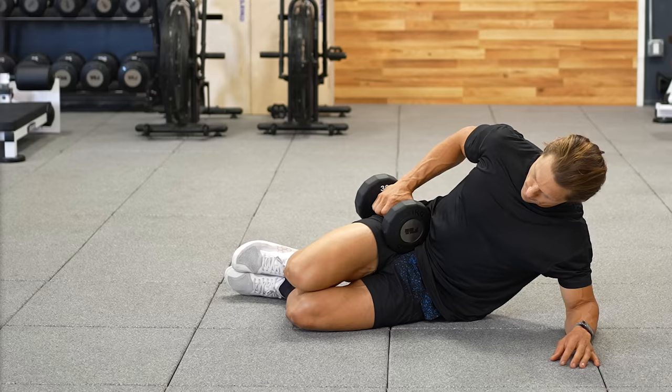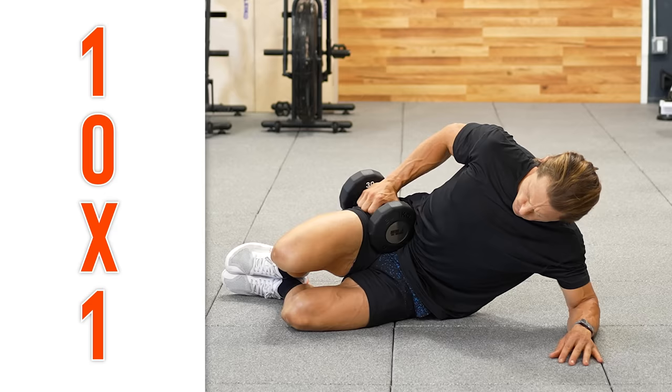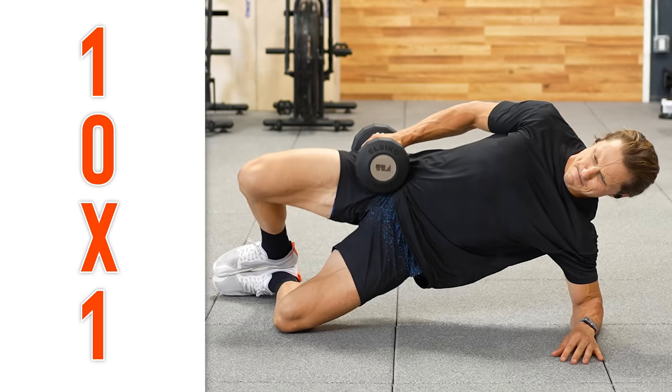The tempo is 10X1 on this particular exercise. Adding in a pause at the top of this movement provides a powerful moment to cue the mind-muscle connection. It's virtually impossible to not feel your glutes working on this. Like I said, in particular, you will feel the top outside of your glutes firing. Some might say this is the ultimate side butt exercise, and I would absolutely agree with that.